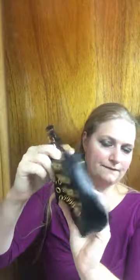This is one of my designer bags. This is a tiny itty-bitty... I'm not even sure if this is a child's bag or not. It's a tiny little Prada bag, and I absolutely love it. I use this little clutch when I go out for special occasions.